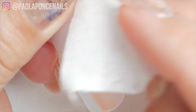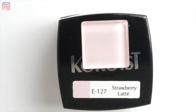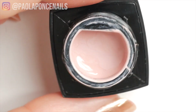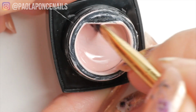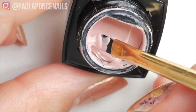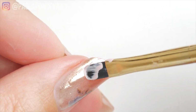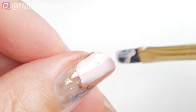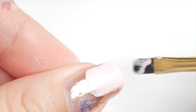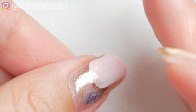So fun and easy. Favorite number 4, Strawberry Latte, which is a pastel pale pink, but not too pale, and a lot of white in it. Clients may love to see you struggle through the streaks though. Just apply it in thin coats and five fingers at a time and it will self-level just fine. Don't let it intimidate you. It's the white in it that causes those streaks, but it will self-level.